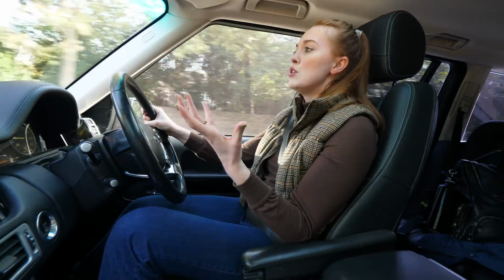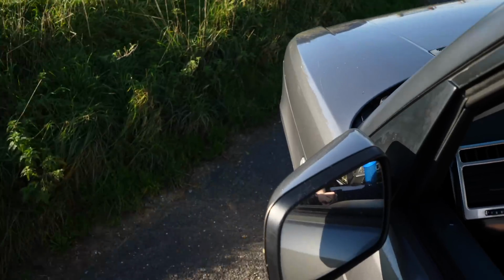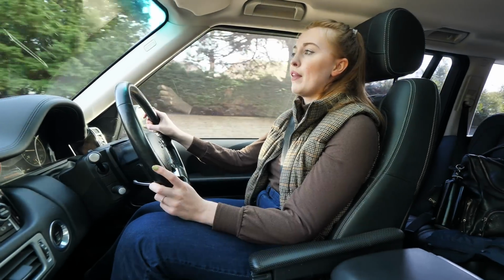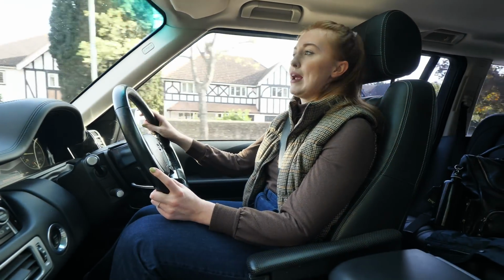It allows us to do some minor off-roading. If it's a dirt track, we don't have to worry about getting stuck. If it started snowing, it never snows in England, but if it did, we'd be good. We wouldn't have to worry about that kind of stuff. It's just very flexible. It's very nice knowing that you've got an all-terrain vehicle.